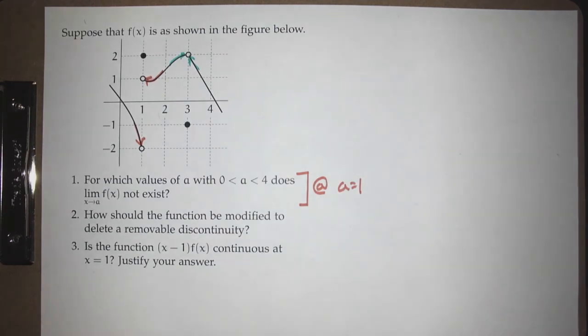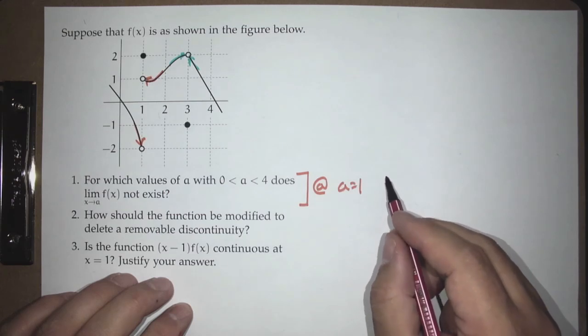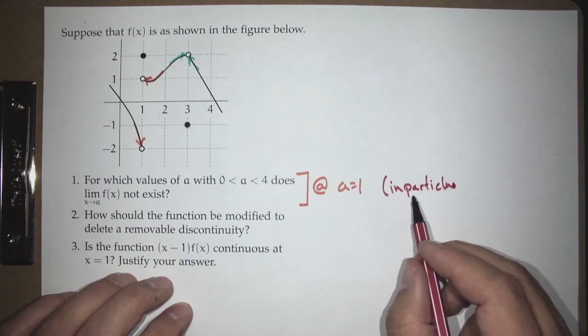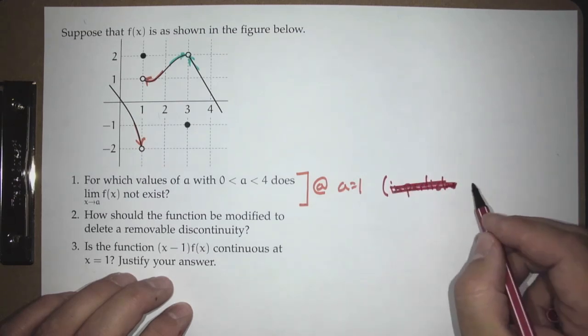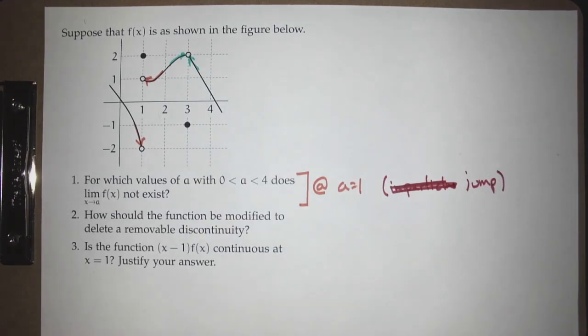However, that doesn't mean that everything is going well at that point. So for question number 1, the answer is just a equals 1. And in particular, what does that tell you in terms of continuity at the point 1? So we see this is a jump discontinuity. That's not part of the question, but we can see that this is a, oh boy, can I spell particular? No. But I can spell jump. There we go, jump. Good, good. Thank goodness I don't teach English.